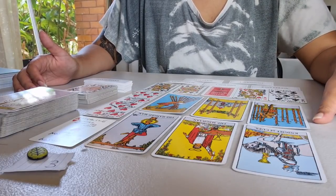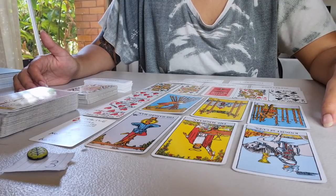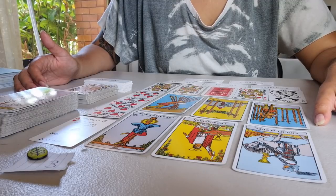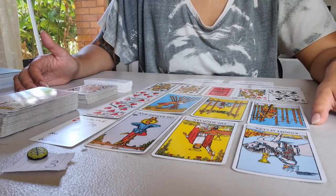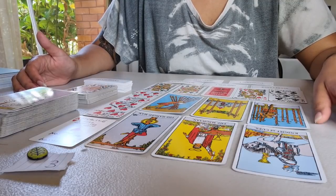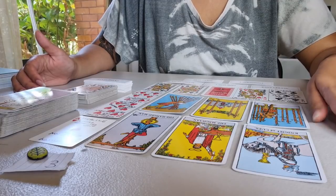For many of you, they don't know how you feel, but they feel a strong chemistry towards you. They feel very strong chemistry. They just want to make you happy is what I'm feeling. When they get the chance to be with you, they will do whatever they need to make you happy and to make you want to do it with them again.